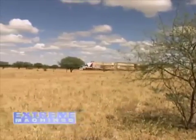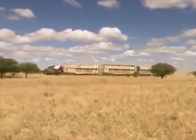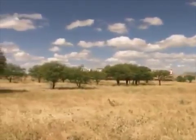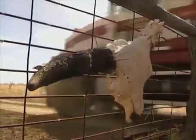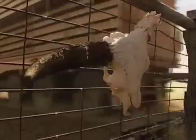In Australia, trucks have to travel long distances across rough country on a daily basis. In the outback, the towns are so far apart, they use a special kind of truck. Several trailers are joined together to make one long road train.